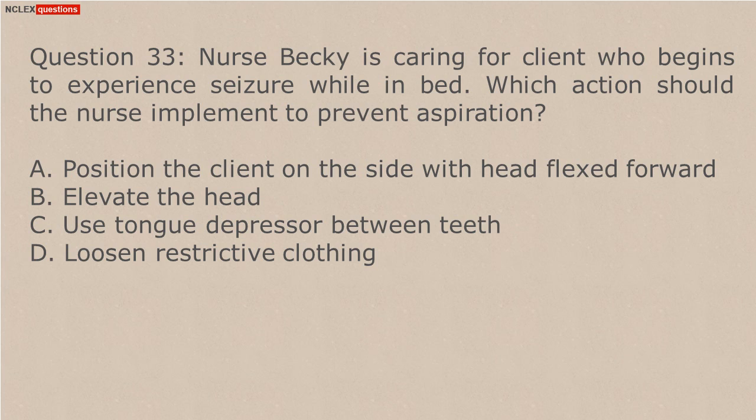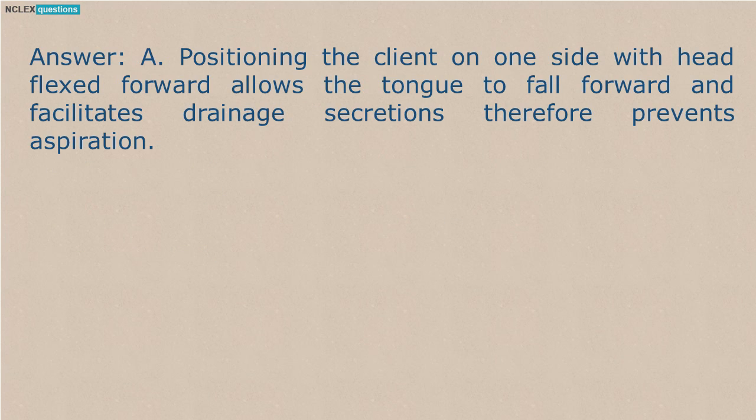Question 2. A nurse is planning to assess. Answer B. After a pelvic surgery, there is an increased chance of thrombophlebitis owing to the pelvic manipulation that can interfere with circulation and promote venous stasis.